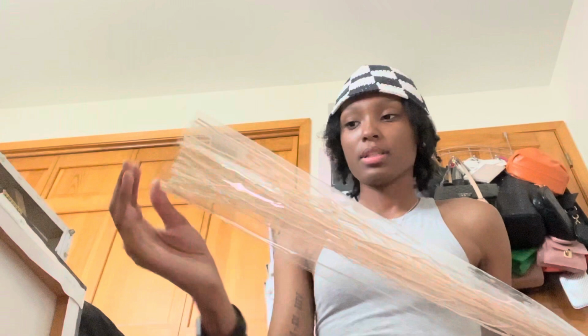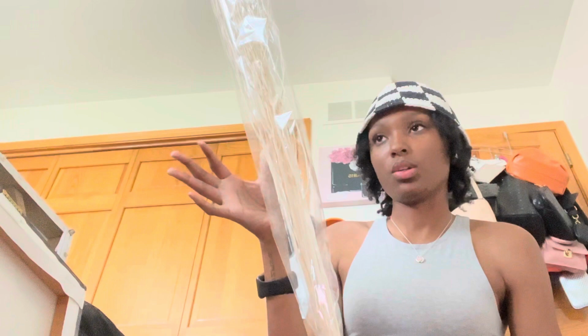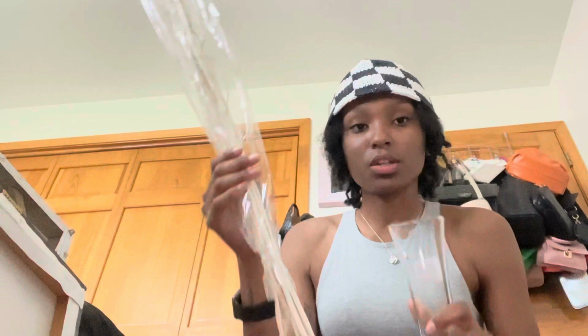Okay, so I picked this up, which was $3.99. I don't really know what it is, but they're sticks and they're long, and I thought this would look cute somewhere in my room. And I got this vase to go with it. Let me stick it inside the vase. Once I fluff it out, I feel like it'll look a lot better. But I thought this was cute, just somewhere to sit in my room. And the vase was $1.99.